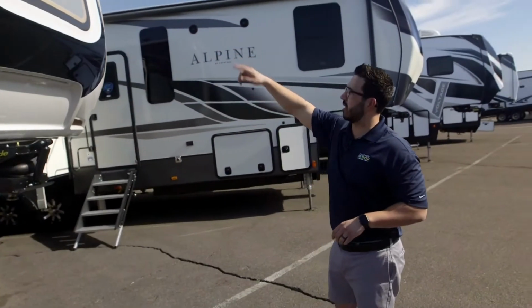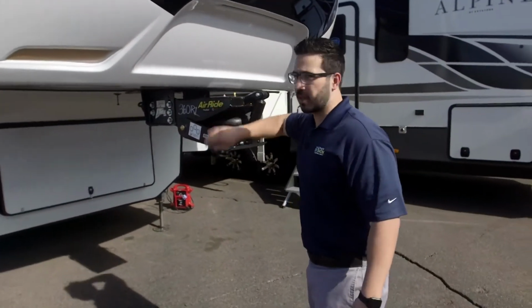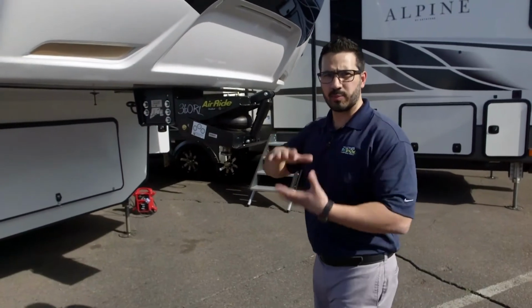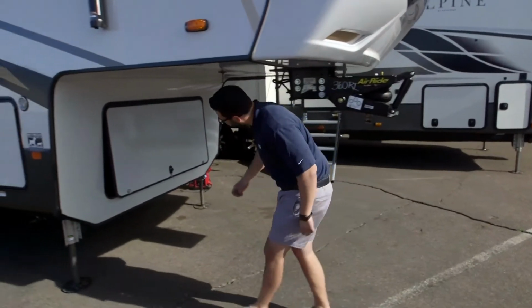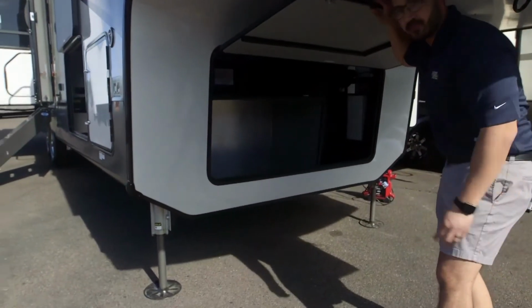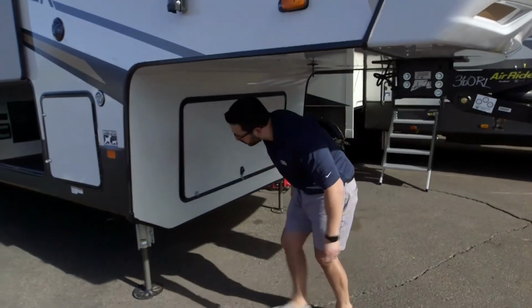But you have LED lights on the side as well as underneath. You have the Air Ride Kingpin right here. So that's going to really help as you're towing it down the road, right? It'll help with some of that bouncing as well as some of the chucking and bucking. Just makes life a little bit easier and just gives you, again, better overall tow. Generator prep, if you want generator, you can have that installed right from the manufacturer there, which is great.